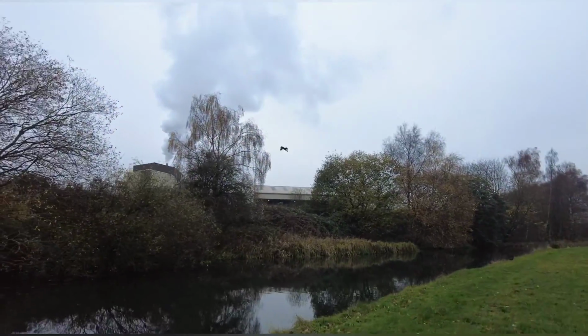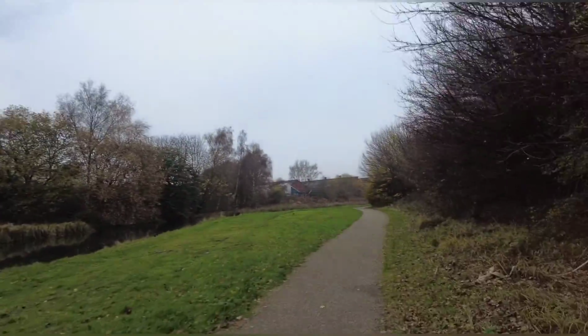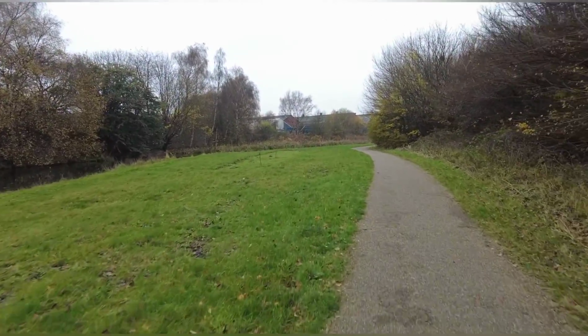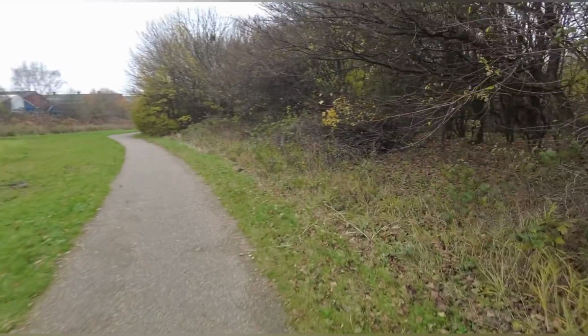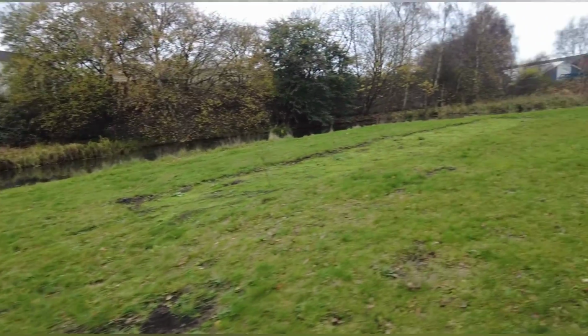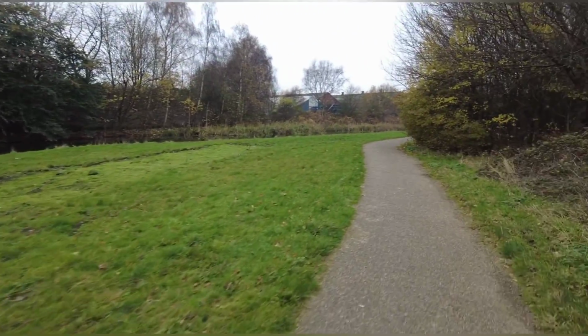Oh wow, cormorant. I've seen a lot of them across the canal, them and herons, they eat fish out of the canals and waters. So there is definitely a lot of wildlife, I've seen quite a lot of moorhens, and there was a heron just behind me once more.